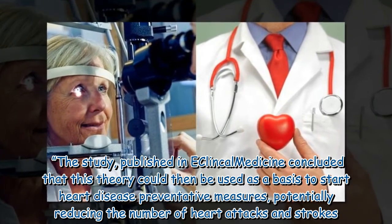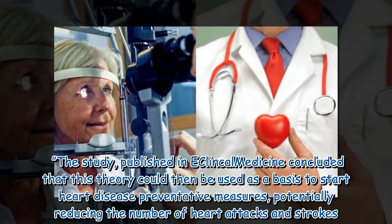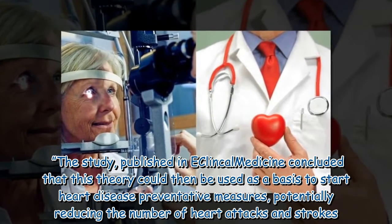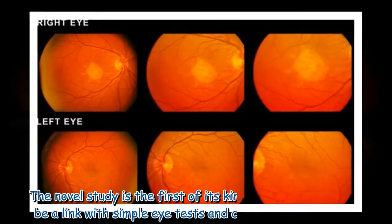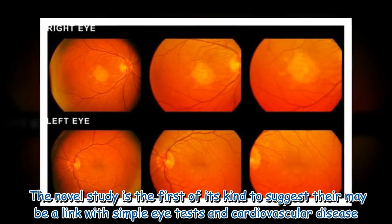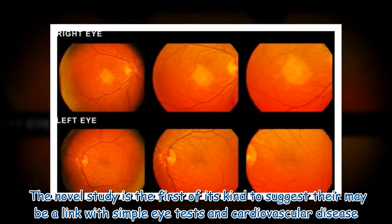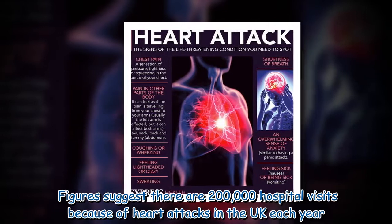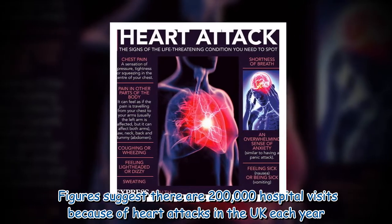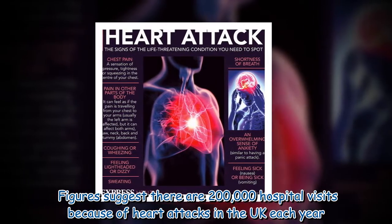The study, published in Clinical Medicine, concluded that this theory could then be used as a basis to start heart disease preventative measures, potentially reducing the number of heart attacks and strokes. The novel study is the first of its kind to suggest there may be a link with simple eye tests and cardiovascular disease. Figures suggest there are 200,000 hospital visits because of heart attacks in the UK each year.